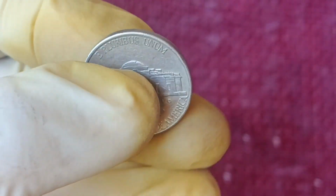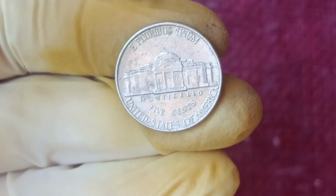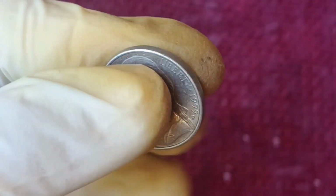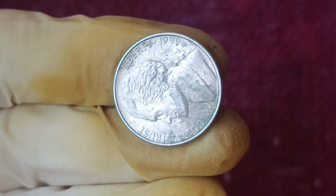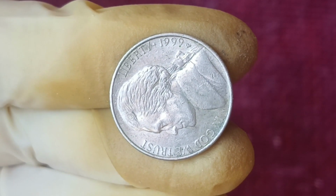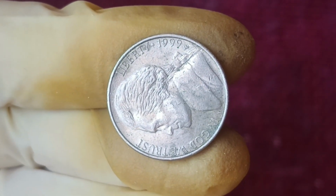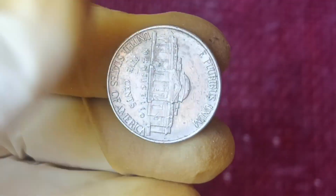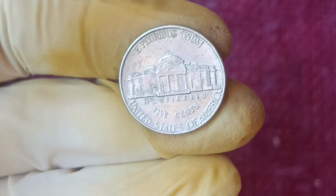This error, however, was not immediately noticed by the mint or the public. For most people, the coin was just another nickel, no different than any other they might encounter in their daily lives. It didn't stand out in terms of appearance, and for several years, no one paid special attention to it. People spent the coin without a second thought, unaware that they were holding a rare piece of history in their hands. It wasn't until the early 2000s, when collectors and numismatists began closely examining coins from that period, that the mistake was uncovered.